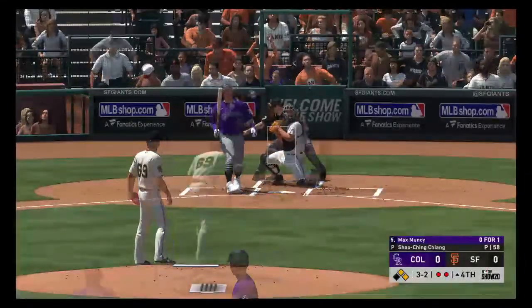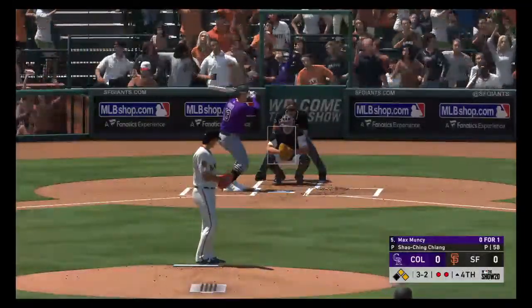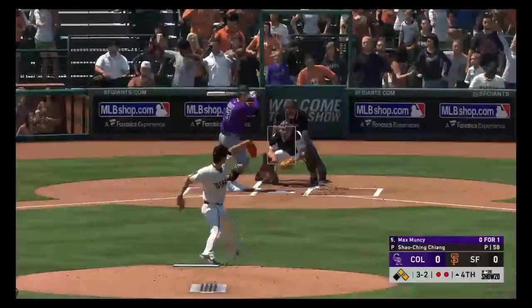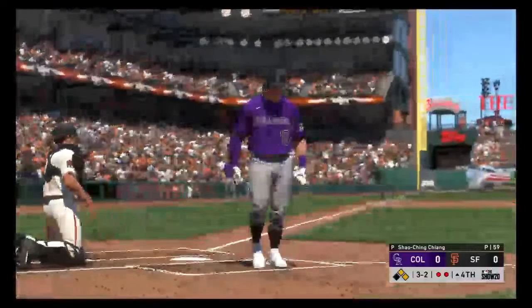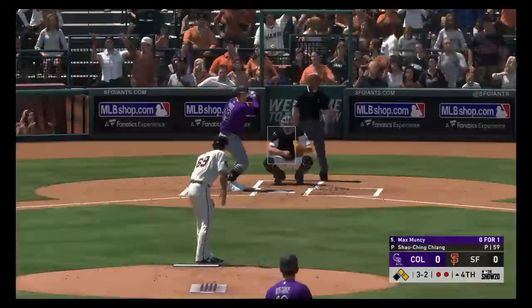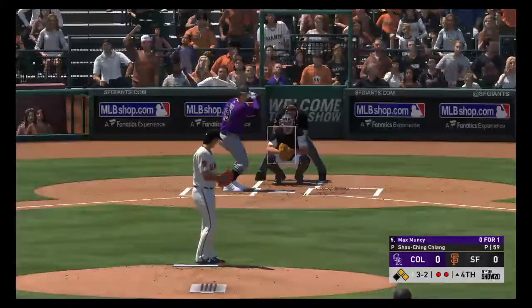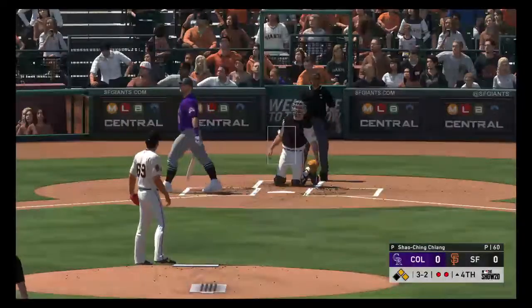Swung on and missed, 3-2. Looked like he swung at ball 4 right there. Clearly he saw something in that pitch that he liked out of the pitcher's hand, but that wasn't a pitch he was going to do a whole lot with. 2 men are on with 2 men out. And another foul ball.